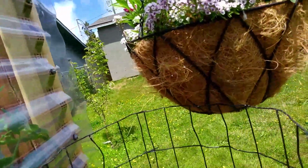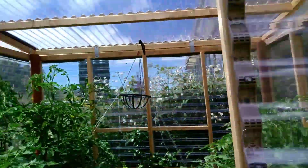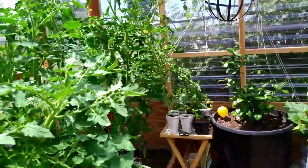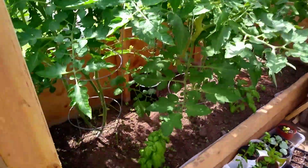And we'll go in the greenhouse if I can get it open. Let's see. I have this latch here. I'm having a hard time getting open because I'm short. Anyways, there's inside the greenhouse. Look at all those tomato plants.